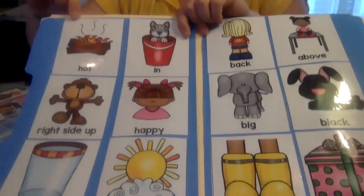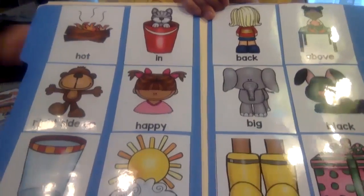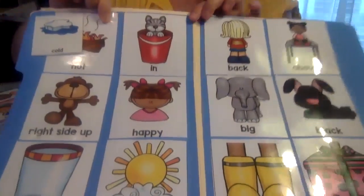And a fire is very hot, right? So the opposite of hot would be, think of an ice cube. An ice cube is very cold. So the opposite of hot is cold.